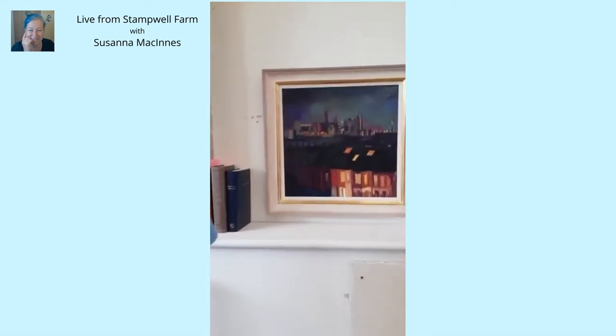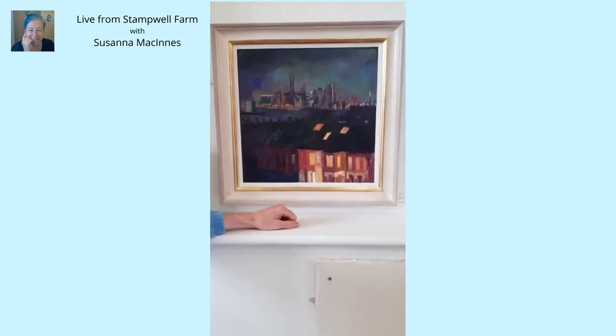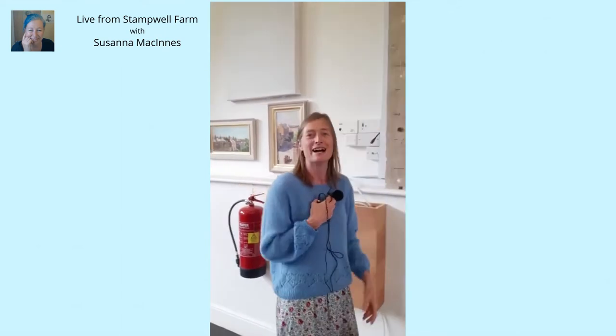I like to use a Prussian blue sometimes if I'm doing this sort of thing. And then of course these are the skylights of the houses. It was quite funny painting in the dark because I could hear people's conversations. It's very silent. It's extraordinary how noise travels. I couldn't exactly make out what they were saying, but it's the murmur of people.